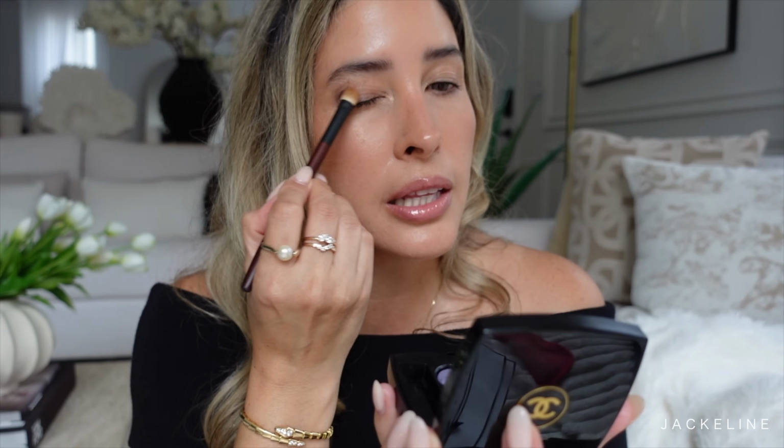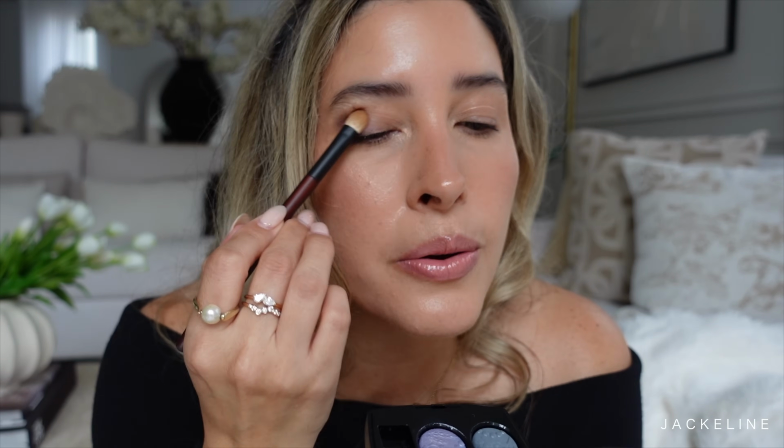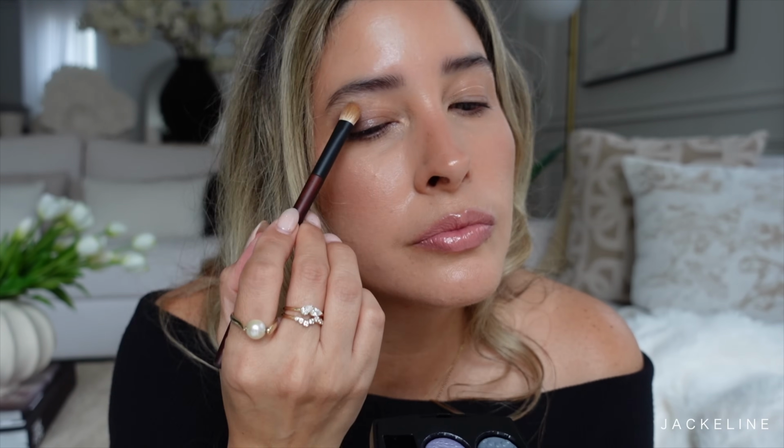Interesting, it's going nice and deep immediately. It doesn't show too much of the plummy tone. I do have hooded eyelids, so let me just close it so you can see the shade. I can tell you it's not patchy. I'm not using a primer on my eyelids, just my concealer.